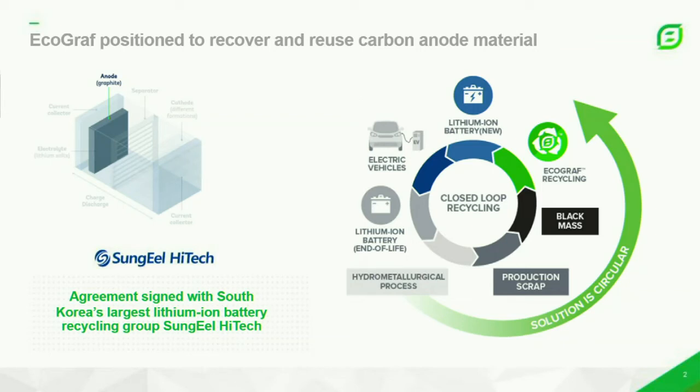We see our EcoGraf recycling purification as part of the solution, the circular solution, back into the battery through collaboration with lithium-ion battery manufacturers, and also leadership shown by electric vehicle manufacturers wanting to see this material come back into the battery and support the circular economy that is being emphasised by the car manufacturers themselves, but it's being legislated by government authorities.